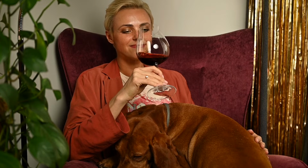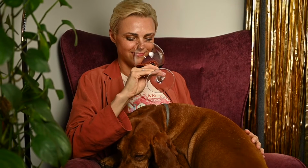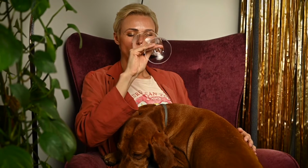refined tannin structure. On the nose, Vino Nobile di Montepulciano shows pleasant red cherry fruit, often accompanied by plums, pomegranate, and herbal nuance. The best examples also tend to show a floral character of violets and cherry blossoms.